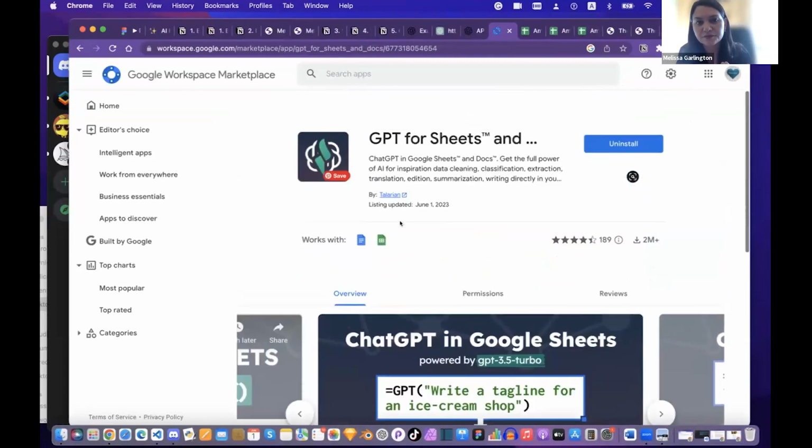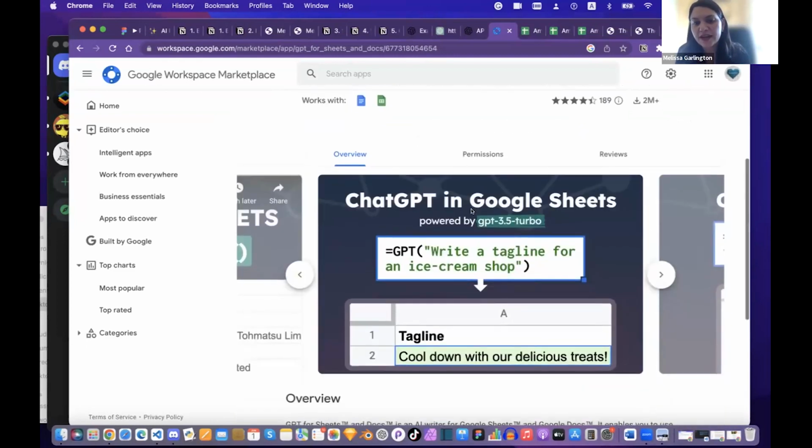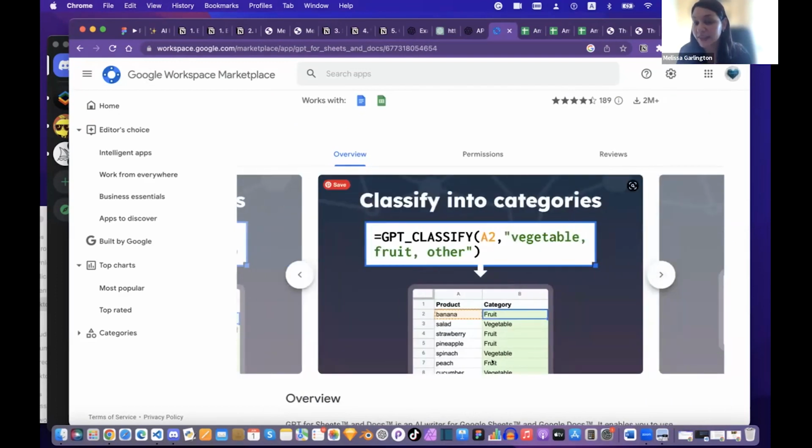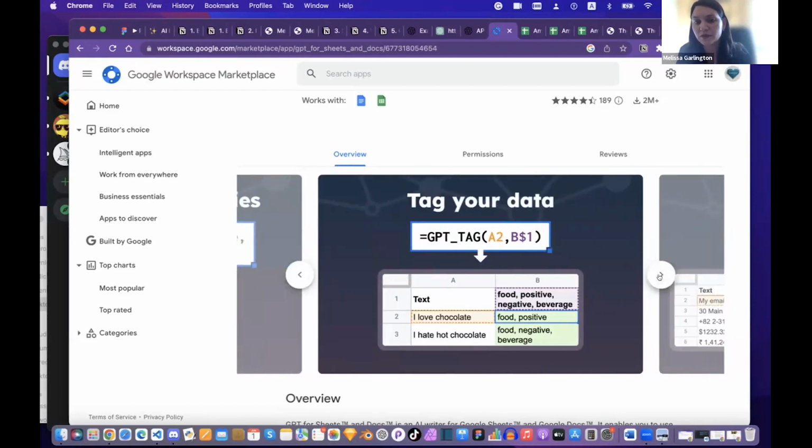It's called ChatGPT, it's GPT for Sheets and Slides. And if you wanted to create PowerPoint presentations with this and certain things for documents, you could. But I guess what I wanted to share with you really quickly is that you don't need to go to ChatGPT for this, but you could do it directly in Google Sheets. You could write taglines there. You could do classification inside Google Sheets as well. So if I wanted to understand what category these values belong to, it could do a really great job at classification, and it would be much quicker as well.